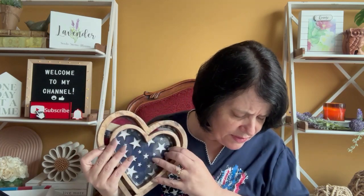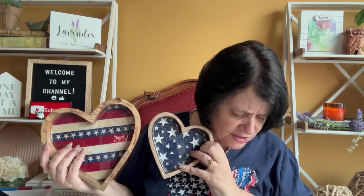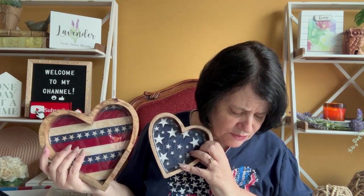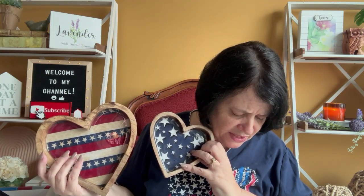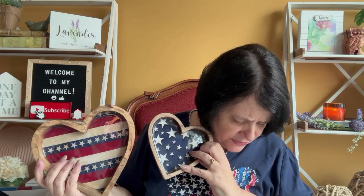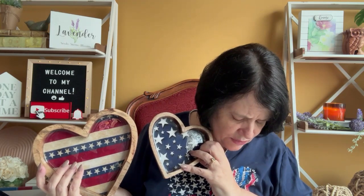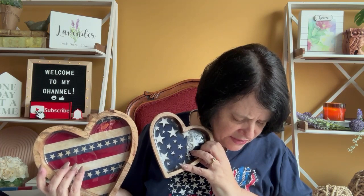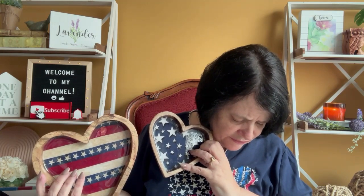And let me read about it. It says, enhance your patriotic spirit with these heart-shaped trays. Adorned with stars and stripes, a perfect complement to your Americana decor. It says each one is handcrafted from mango wood. Each tray exudes rustic charm with vintage-inspired stars and stripes. Elegantly sealed inside with epoxy, whether utilized as petite catch-all trays displayed upright as captivating decor pieces or nestled together for a harmonious ensemble, these trays radiate a deep-seated love for the land of the free and the home of the brave. And this has a $30 value also.